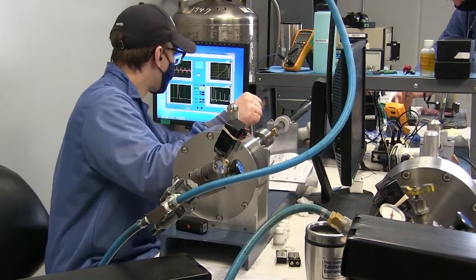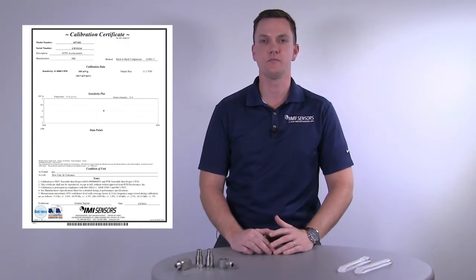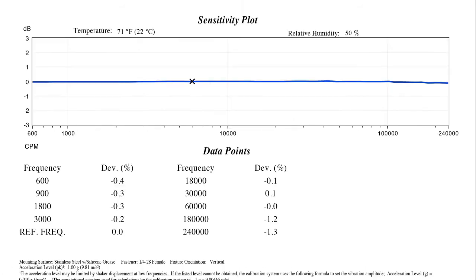go through pre-calibration checks to ensure the sensor's sensitivity, tolerance, and frequency response are aligned to a specification. The quartz accelerometers come supplied with an accredited calibration certificate, either with a sensitivity value tested at 100 Hz in our general purpose models, or with a full sweep through the sensor's frequency range in our precision type accelerometers.